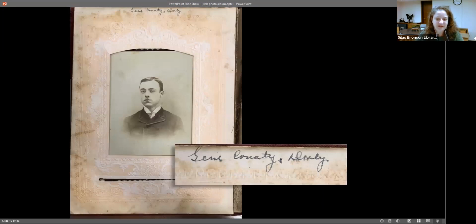So the next one also has a name. This one took me a while to figure out the handwriting, but eventually I sorted it out. That first word there is Gene, as in Eugene. The last word is Derby, and his last name is Connaughty. And he, as it says, lived in Derby. He was born in 1869 to Irish immigrants in Ansonia, and he actually died in 1947 in Derby. So he lived in the Ansonia, Derby area his whole life. And he worked as a clerk and an employee at American Brass.